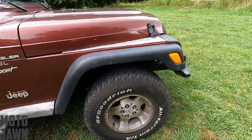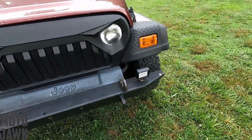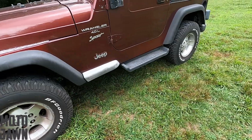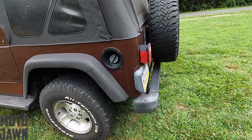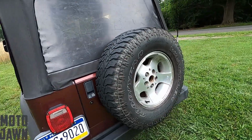I will say that I honestly don't know a whole lot about Jeeps in the first place. So I'll be curious to get any of your guys' feedback out there. Let me know what you guys think of Jeeps, if you have any experience with Jeeps. I want to really get into doing a little bit of off-roading with this thing. Nothing too crazy. Maybe do some simple modifications here and there.